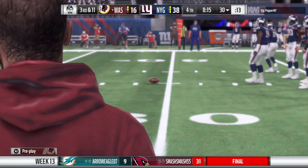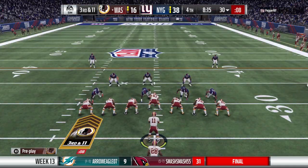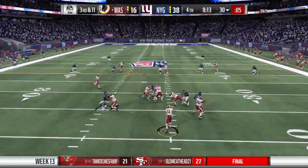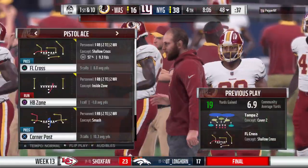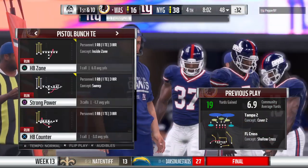The Redskins on 3rd down. They've converted a third of their opportunities, 3 for 9. This is 3rd and 11. Set. Green 19. From the gun, Sparks. It's hauled in by Ellington, and he's got a first down as he's up to the 48. The play goes for 19 yards, gives him a new set of downs.